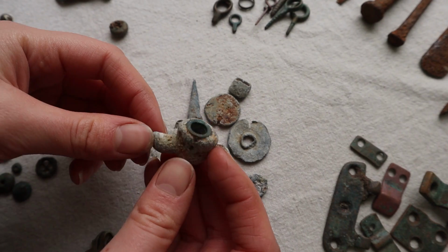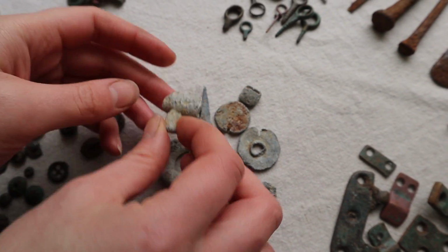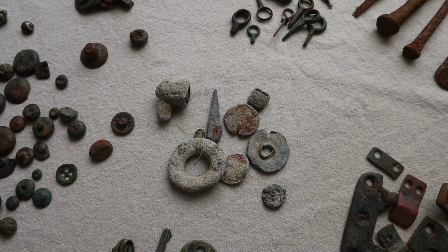And that looks like a little mini clay pipe bowl in lead. But we have no idea what it is. It's obviously of something else. It's lined with some sort of non-ferrous metal as well.